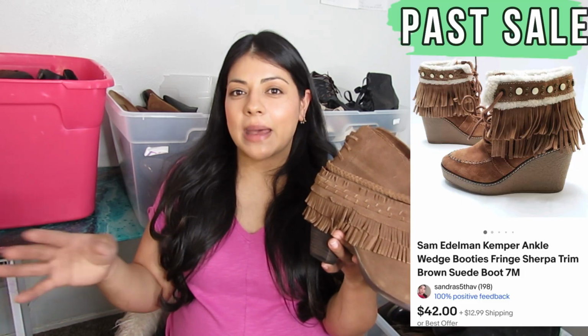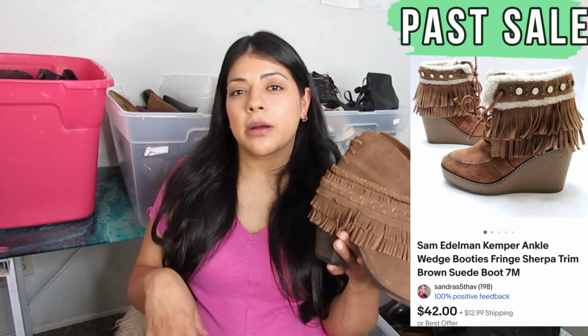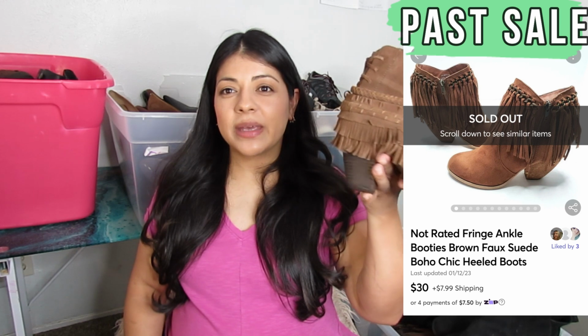I'm not too sure. But when I googled these with the Google Lens app and put in the words Naughty Monkey Western fringe boots, they seem to be doing kind of okay. So I guess this will be my opportunity to learn more about this brand and see how it does. I sell many boots that are similar to this in other brands like Sam Edelman and another brand called Not Rated. So I think if nothing else, these will sell due to style.